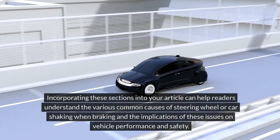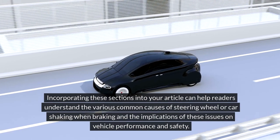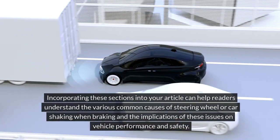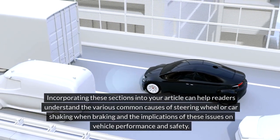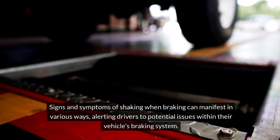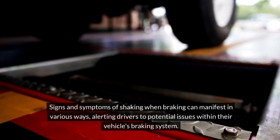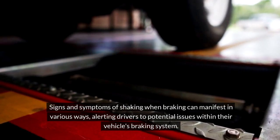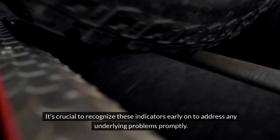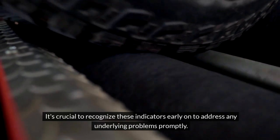Incorporating these sections into your article can help readers understand the various common causes of steering wheel or car shaking when braking and the implications of these issues on vehicle performance and safety. Symptoms of shaking when braking. Signs and symptoms of shaking when braking can manifest in various ways, alerting drivers to potential issues within their vehicle's braking system. It's crucial to recognize these indicators early on to address any underlying problems promptly.